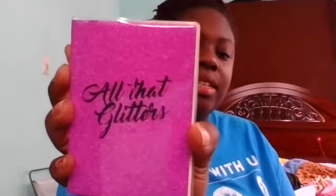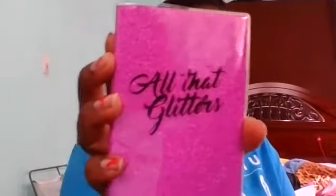And it says, all that glitters. And it's sparkly and it's pink. And I write my little secrets in here. You could have brought your journal. If you don't have a journal, you could have brought your diary. I know you all have little diaries where you write in your little notes, right?